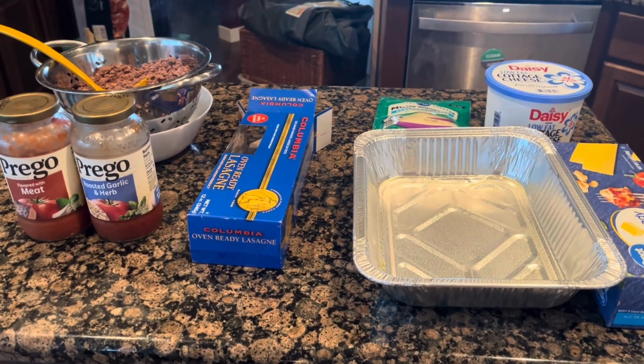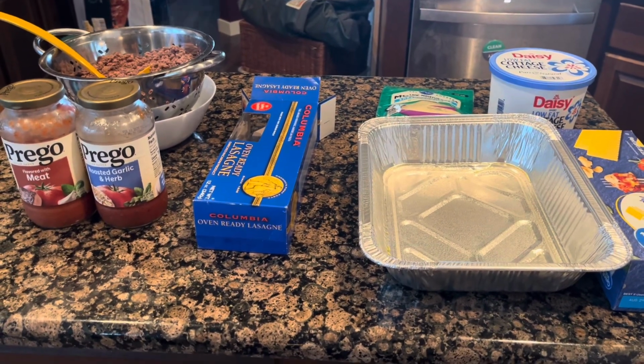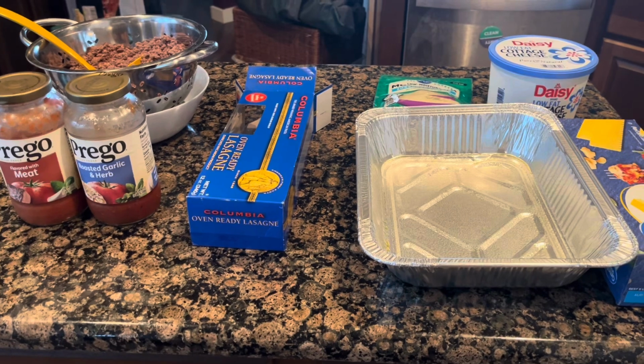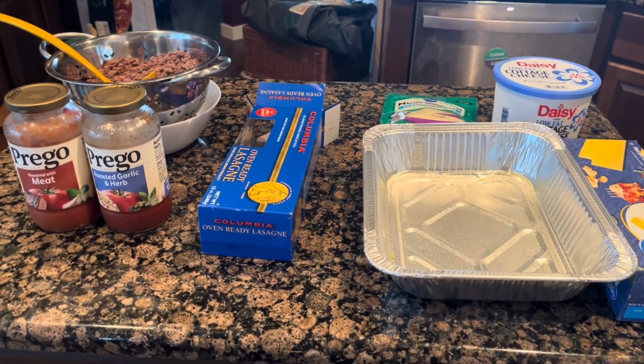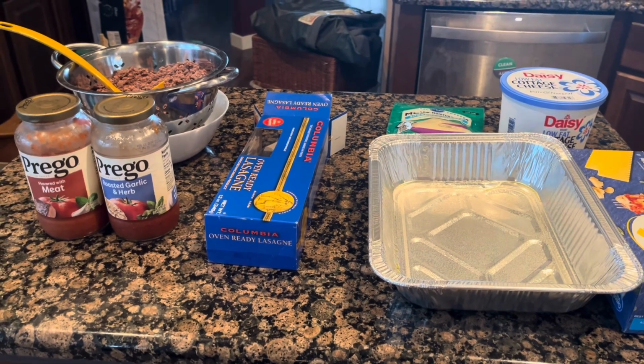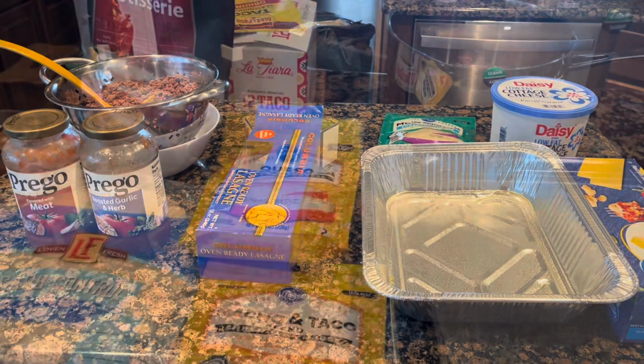And I have some mushrooms in the fridge. I may cut up some of those little mushrooms and stick them in half of this. I love mushrooms in my lasagna. My husband and kids, not so much. So we may separate out some of it with mushrooms. We'll see. That is it for tonight. We will see you on Thursday.